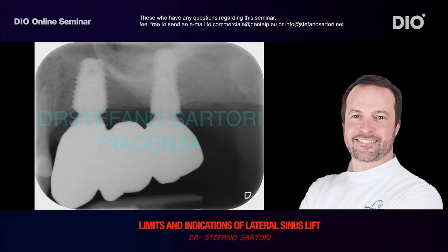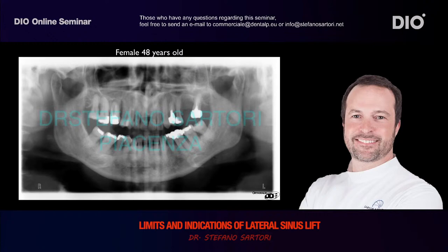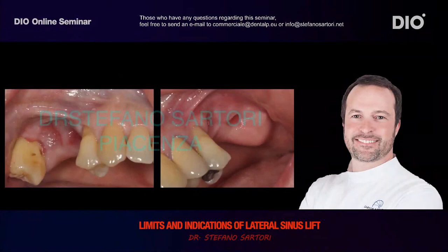In the next case, you can see a female with a severe periodontitis. After initial preparation, oral hygiene motivation, and periodontal treatments, we performed the extraction of the compromised teeth. Look at the insertion of the muscles at the crest level. Look at the poor quantity and quality of the soft tissues in the areas where we should position implants.